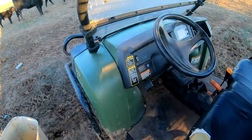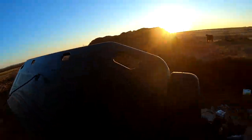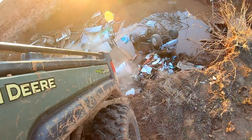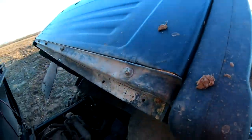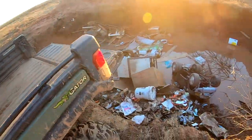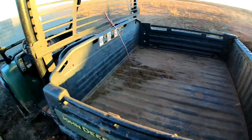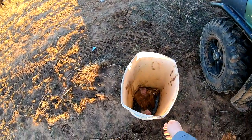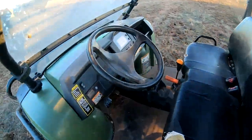This thing had an electric bed on it, but it quit working, so now it's just all manual. It was a nice feature, but not nice enough to spend $1,000 to fix it. That's what that part was. It's like 800 and something dollars. I think I'll pass on that. I can dump it by hand.